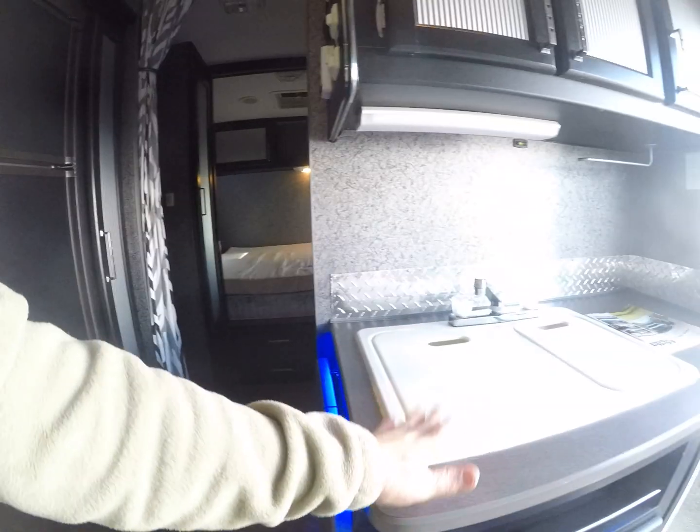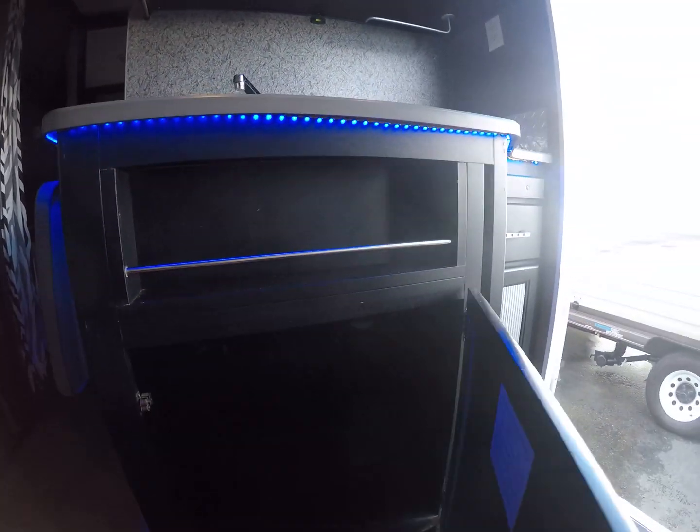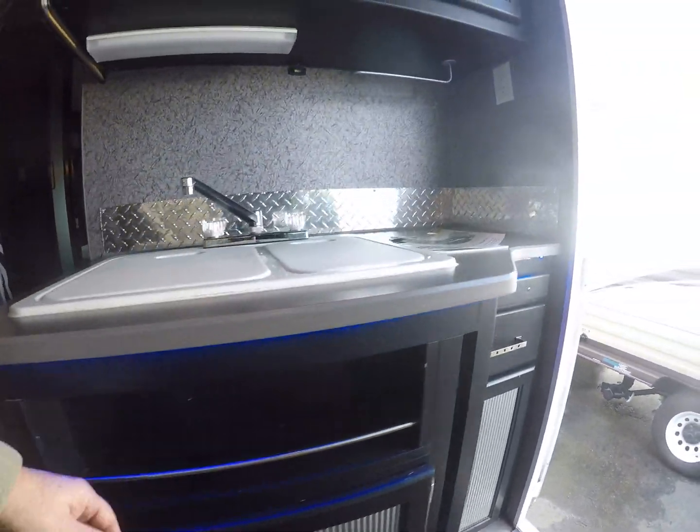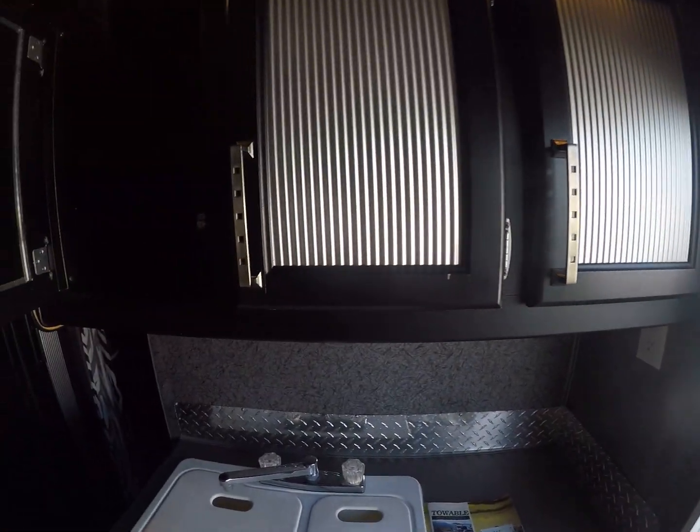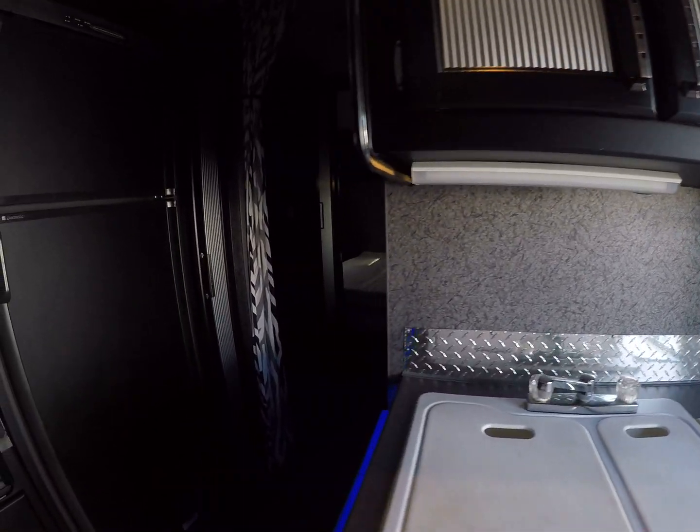Then we've got our double sink underneath. There's more storage, pots and pan storage. Lots of storage in this thing. That's the thing, if you go on a trip, especially when you're going riding, you take all that gear, it's nice to have room to put all this stuff.